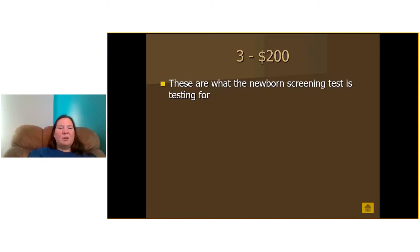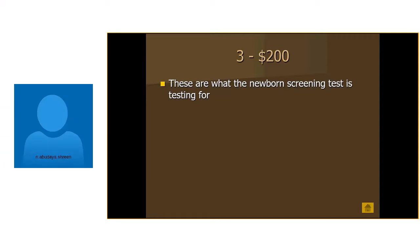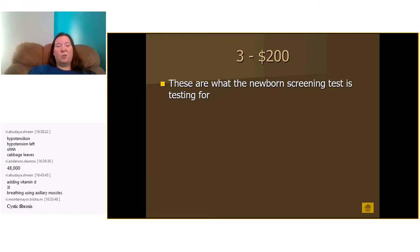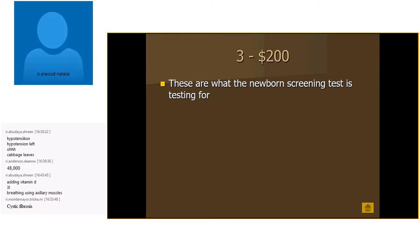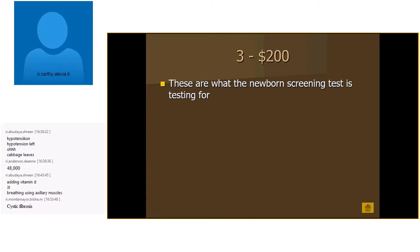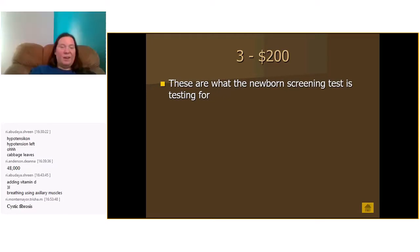These are what the newborn screening tests are testing for. What are some of the diseases that are tested on the newborn screening test? There's the hearing test. Are you talking like specific tests? No. The newborn screening test. There's a newborn screening test that's a blood test. Is PKU one of them? PKU is one of them. And maple syrup something. You got it. Maple syrup urine disease. Oh, there's also sickle cell disease. Yes, sickle cell. Very good.